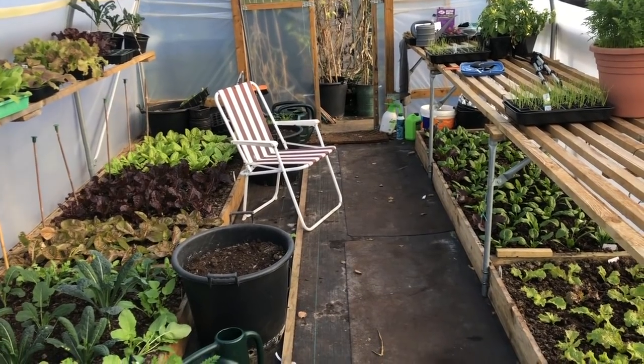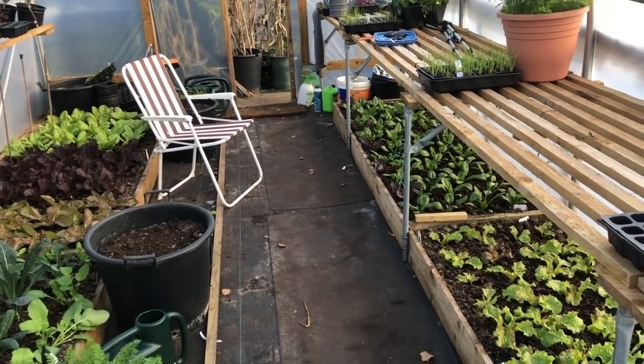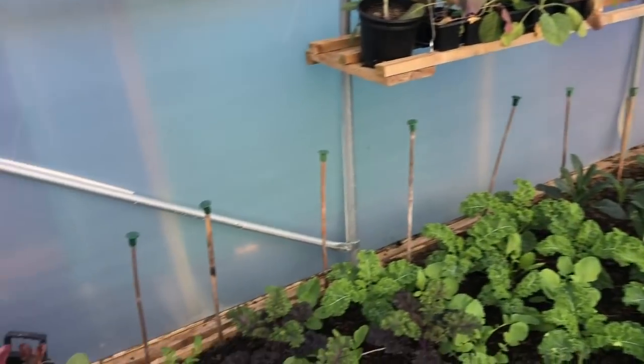So with that intro, I'll show you what's going on the plot, and I'll try and show you just some of the management issues that we've got, for anybody that's also growing year round. So let's get on. As always, we'll start in the polytunnel, the engine room of the plot, if you like. So let's start here.